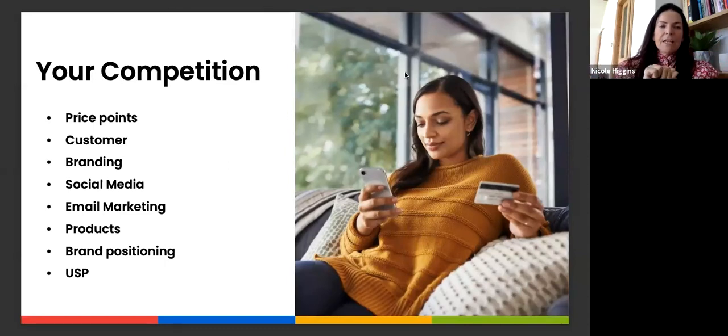So have a look at their price points, because understanding where their price points are will help you understand where you need to pitch your price points as well. Who their customer is, how their customer is different to yours, looking at their branding, their social media, their email marketing, their products, where their brand is positioned, and what their unique selling point is. And then look at your own version of that as well.